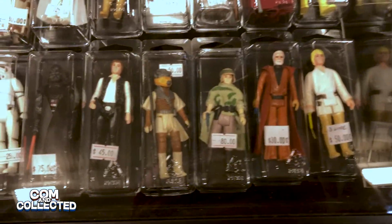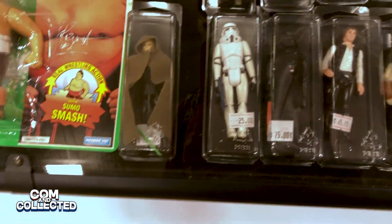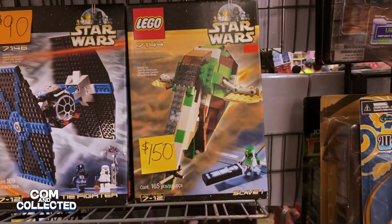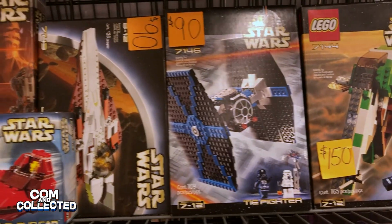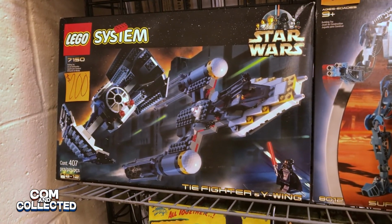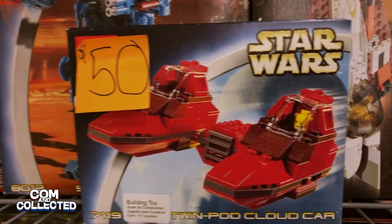We didn't look at a whole lot of it in Star Wars, but here was one table I did get a little video. It was nice seeing the original Lego Star Wars sets. Obviously, they're not cheap nowadays. You get the Slave 1 for $150, a TIE Fighter for $90, Cloud Car for $50. Is it $200 for the Y-Wing and Vader's TIE? Look at them. They had this yellow skin, the little smiley faces.